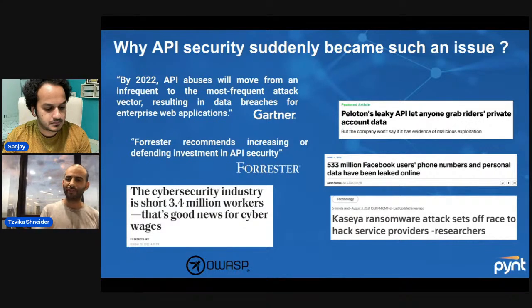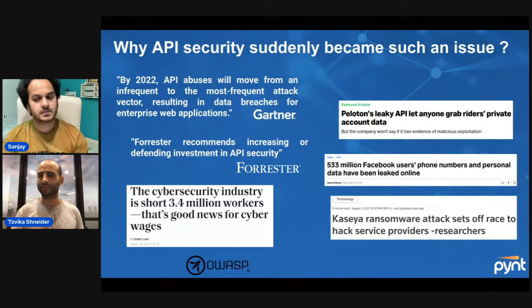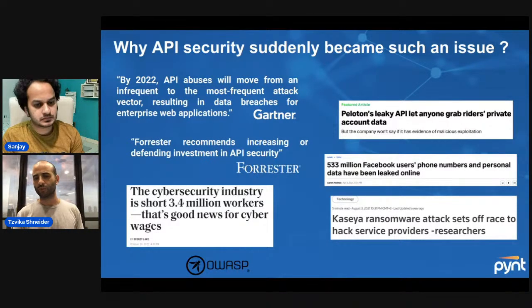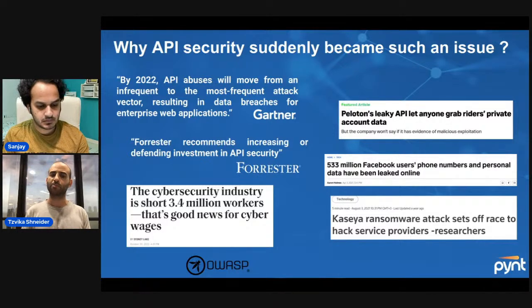A few incidents that we had in the recent one or two years, very famous: the scraping we had with Facebook, Peloton with the big data breach, and Kaseya, which was last year on the 4th of July, a big ransomware attack that started from the APIs.